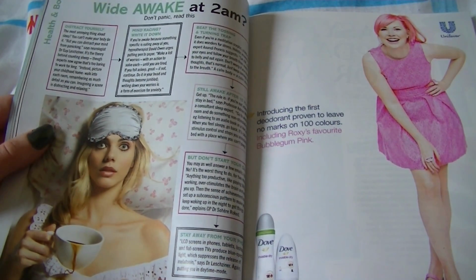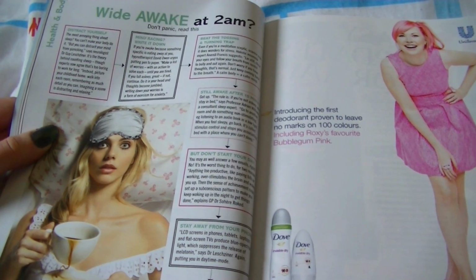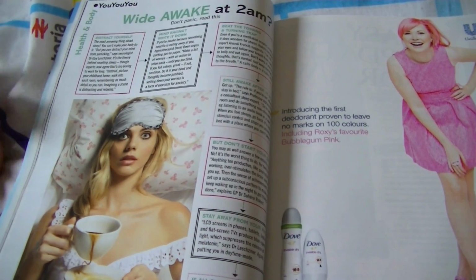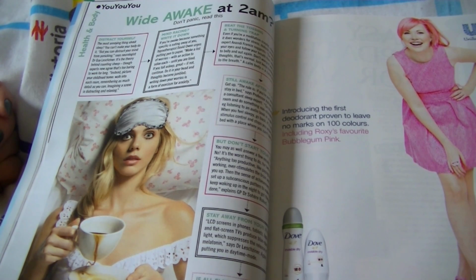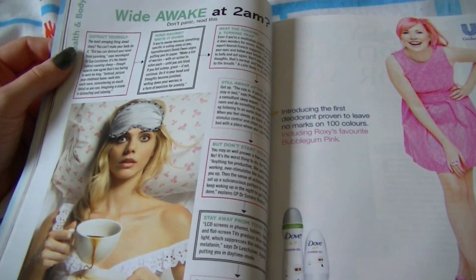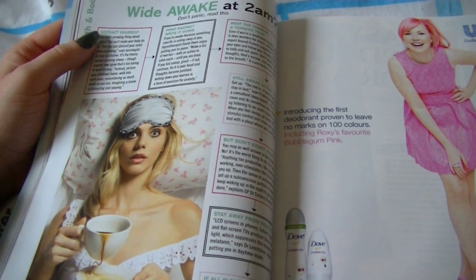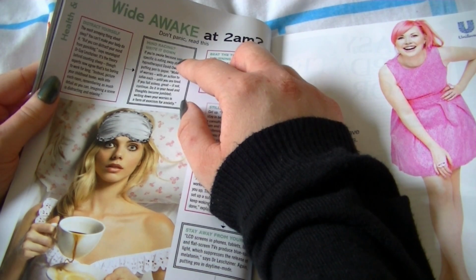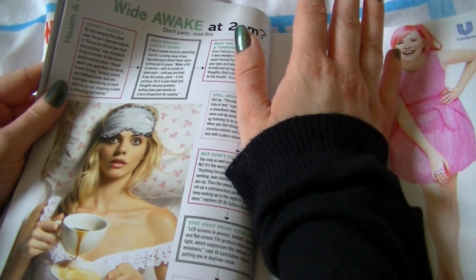Now this one I really liked. This is Wide Awake at 2 a.m. and it just gives you some really good tips for things to do when you can't sleep. And about 1, maybe 2 nights a week, I really struggle to sleep. So I'll read out some of these in case you're like me on that front. So distract yourself. Write anything down, which I think is a good one. I do that a lot. If I'm thinking of ideas for things I'm working on, I have to write them down or I cannot sleep.